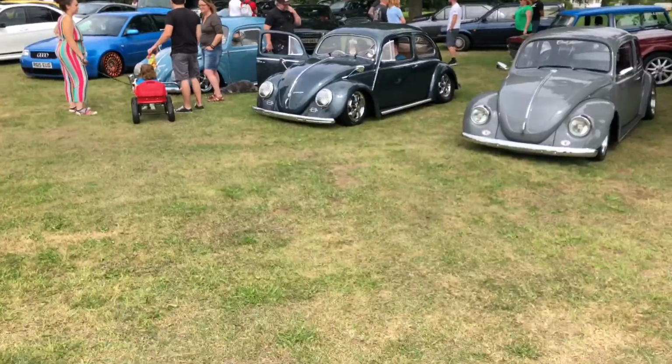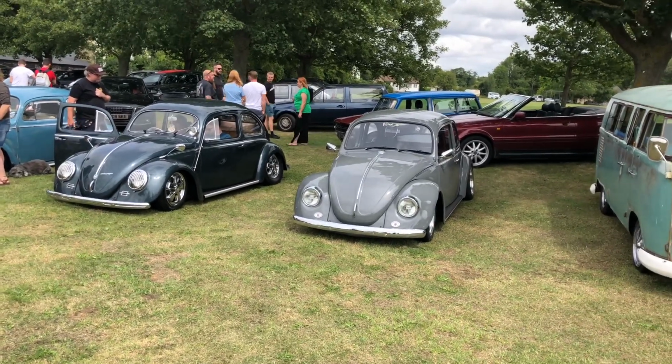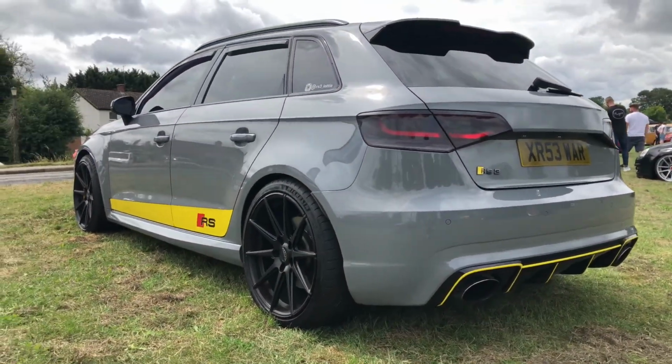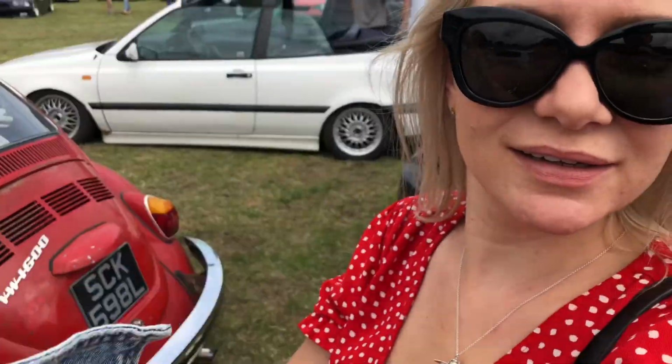I love, do you know what? That middle one. It's light grey. Do a mix of the two. They're the same car, different colour. RS3. Yeah, that's cool. Like vintage stuff in it.